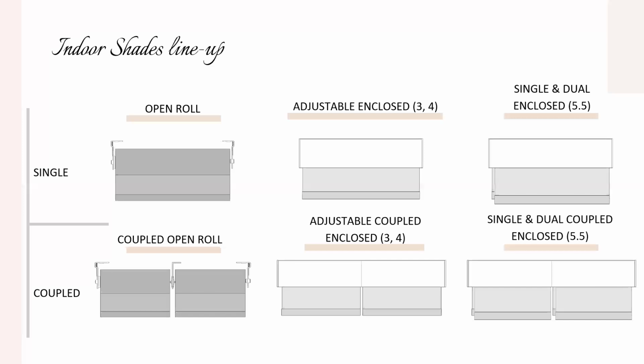Every shade we build is customized to meet the specific requirements of each project. Whether it's an open roll or an enclosed shade, both options can be set up as single or coupled, fitting large windows side by side that are becoming more common. On the right side of the screen, you'll see the setup available with our 5.5 inch fascia, which supports a dual shade configuration. This feature is ideal for spaces that require both transparency and blackout capabilities, such as a master bedroom. It allows both types of shades to be housed in the same fascia and enclosure.